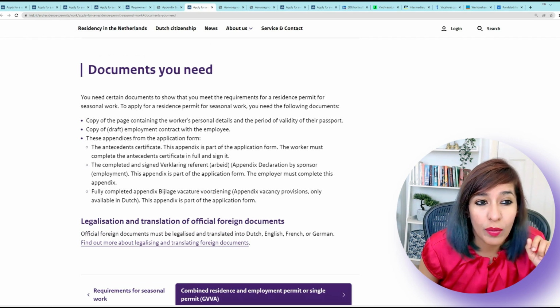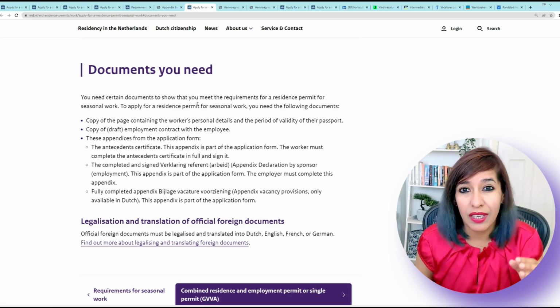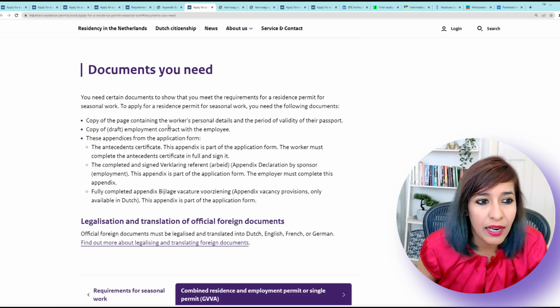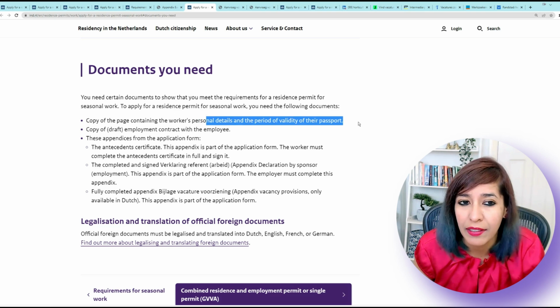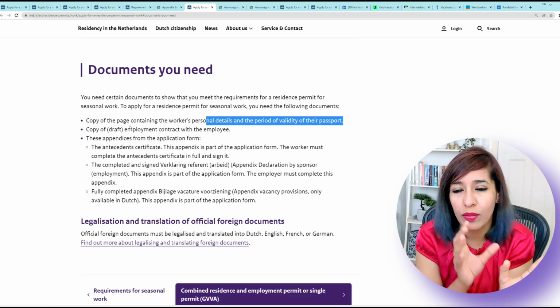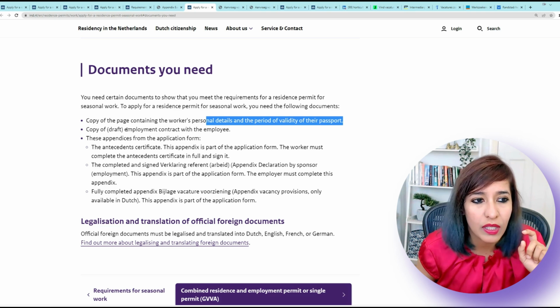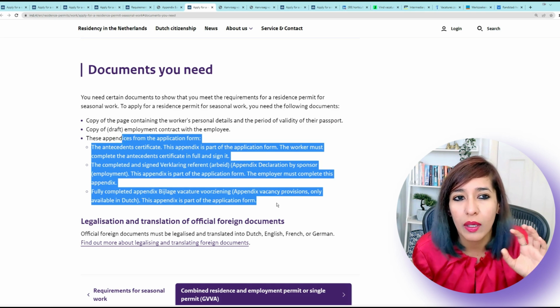Now, in terms of documents which are needed, when your employer applies for your visa, they need certain documents. For that, they need your personal details, your passport and its validity. So you need to provide all those details to your employer. They have to draft the contract that starts from this date till this date, which needs to be 6 months. And then there are other details which need to be filled in by your employer, not by you.